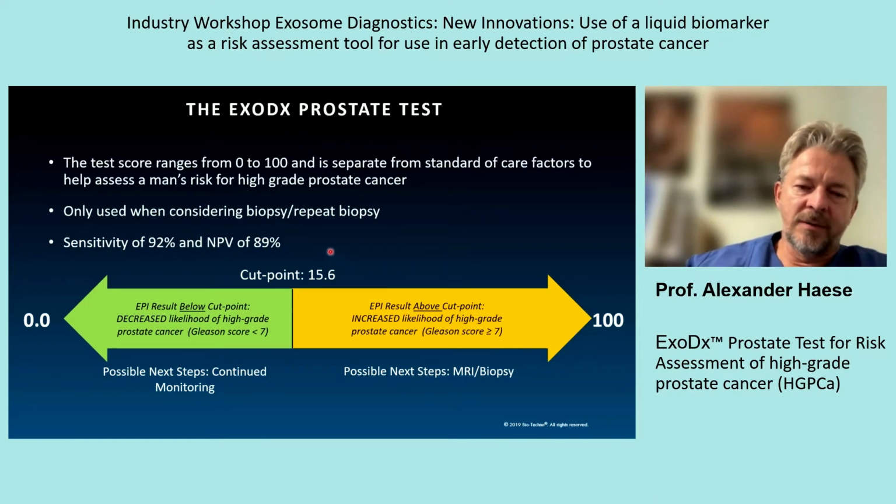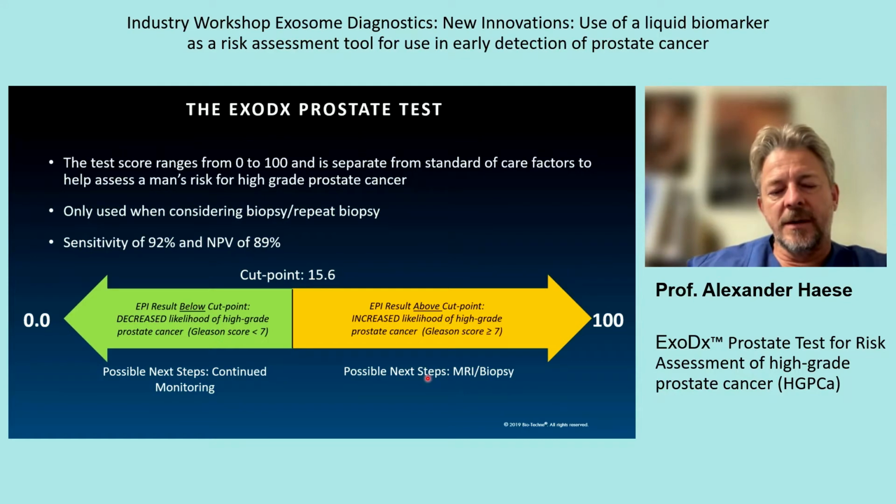The cut point for this test is determined at 15.6, which means that any score below 15.6 means that the likelihood of high-grade cancer is rather low, and the possible next step would be monitoring. A score above 15.6 means that possible next steps should be MRI or biopsy, because the risk of high-grade prostate cancer is increased.